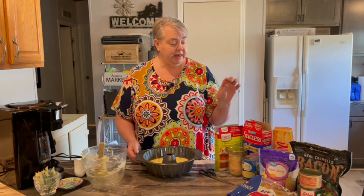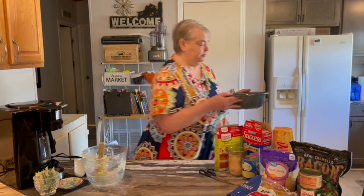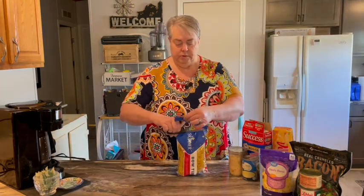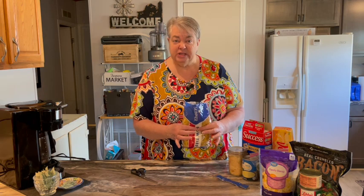And I'm going to go ahead and add my rice and my noodles to their pots of water that are boiling. So let's get that going. I'm going to use about half a bag of these noodles. I don't want a huge salad, but I want a little bit. So half a bag of these noodles.